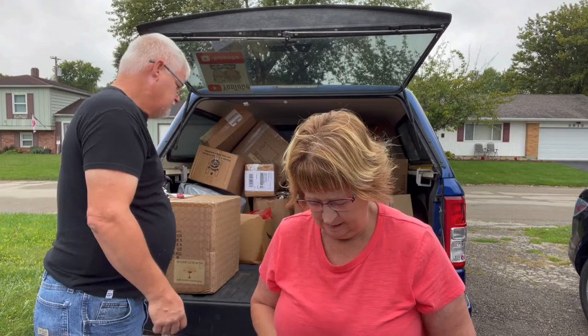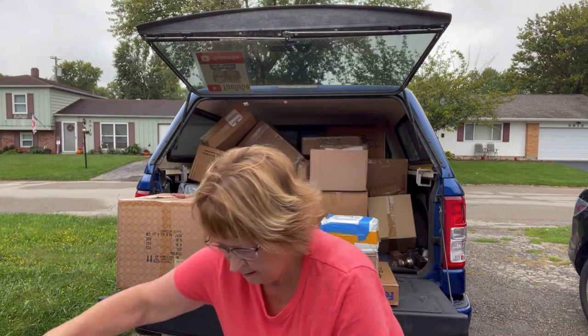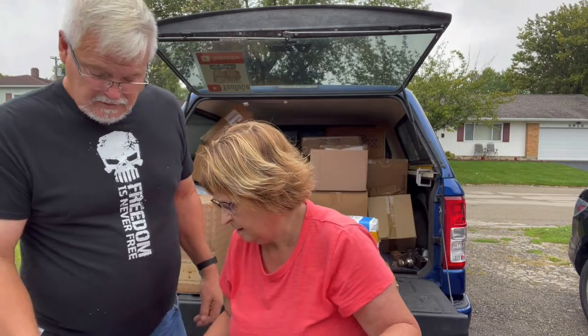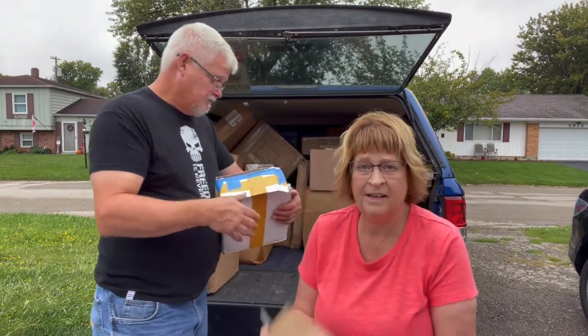Vitamins. I can't get it back in that wrapper. She's got me on multivitamins, and they're messing with me. Well, that's all right, I got a small one.